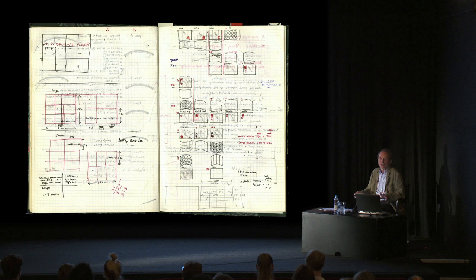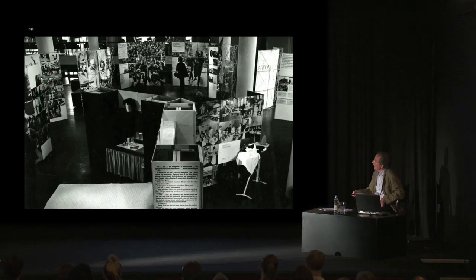This just gives you an idea of the way in which I might have been working, trying to sort out how something like this was organised, how to show all these photographs in a way which could then be packed up to go into an aircraft hold. Everything that is actually solid there became the packing cases into which all the photographs and everything else went. So there were no extra packing cases. The packing cases were all part of the exhibition.